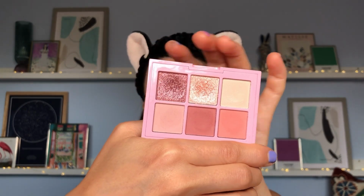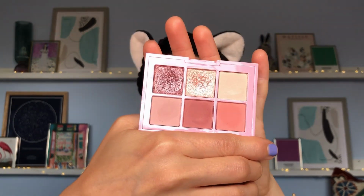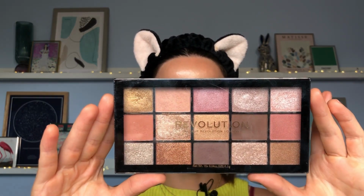Oh yeah, it's less shine too. Only those two are shiny, the other ones are matte. But it's very realistic roses that actually happen on skin. The third palette, which I will not use because I have no more space left on my face, is this Revolution Reloaded Fundamental.